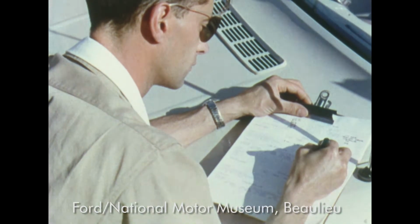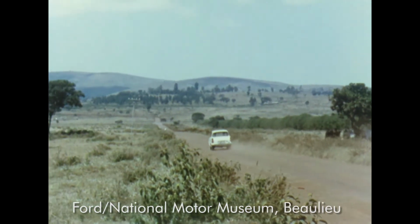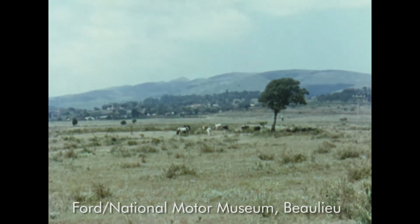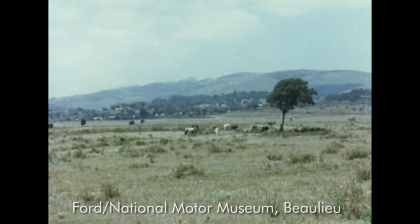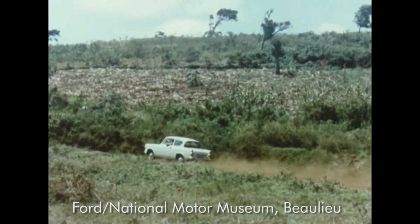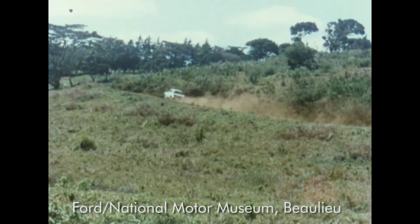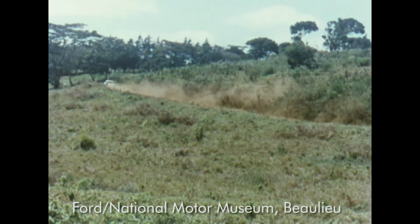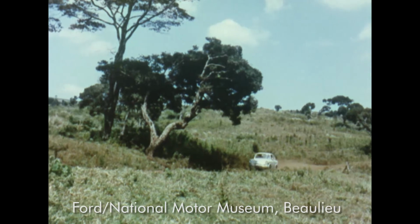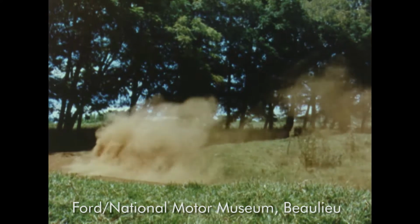One important feature to be tested was the car's hill climbing ability and the effects of altitude on fuel vaporization. The location selected for this specific test was the Ngong Hills, which rise some 3,000 feet above the surrounding Kenya countryside and whose summit is over 8,000 feet above sea level. The nursery slopes provide a gradual ascent from the first stages of the journey, but the loose surfaces demanded plenty of power and correct use of the gearbox.